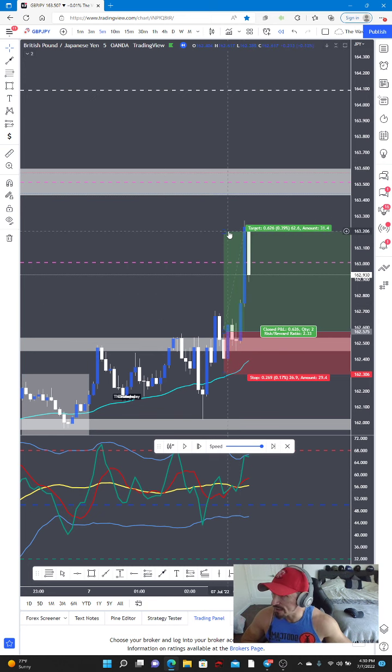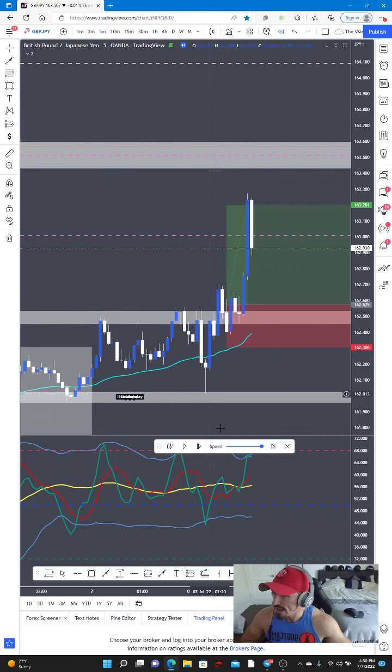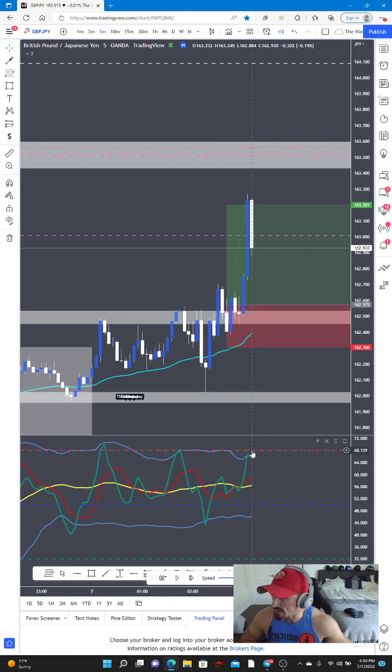Now, I got a reason why I got out here. Two reasons. Well, I like this 163,200 level psychologically, and I was looking at my TDI down here. We're getting close to the top of this Bollinger Band and almost in that overbought area of this red 68 level here. Because if you notice here, every time it comes up to this level, you get a pullback. Up to this level, we got a pullback. So that's when I was like, okay, we're getting close. We're probably going to get a pullback. So I wanted to secure my profits here at this level.